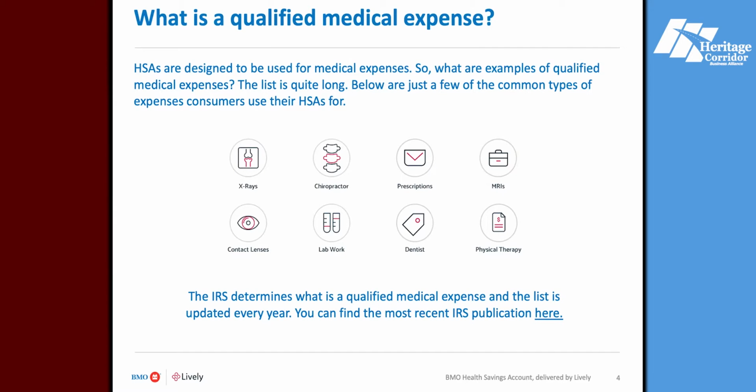Pain medication, whether it's over the counter or a prescription. A brace that you might need because your knee is sore. Anything that's within the healthcare family is going to be covered. And like I said, you can get that complete list.